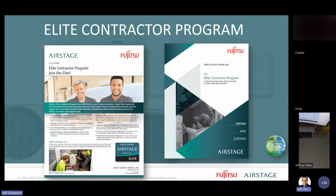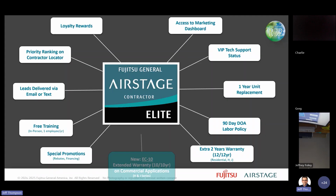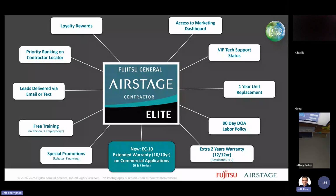I'd be remiss if I didn't touch on the Elite Contractor Program. This is pretty dynamic, and there have been some recent changes. Plenty of contractor benefits with additional support, training programs, and promotions to improve your experience. This kind of breaks it out for you a little bit. You're going to have access to a marketing dashboard.